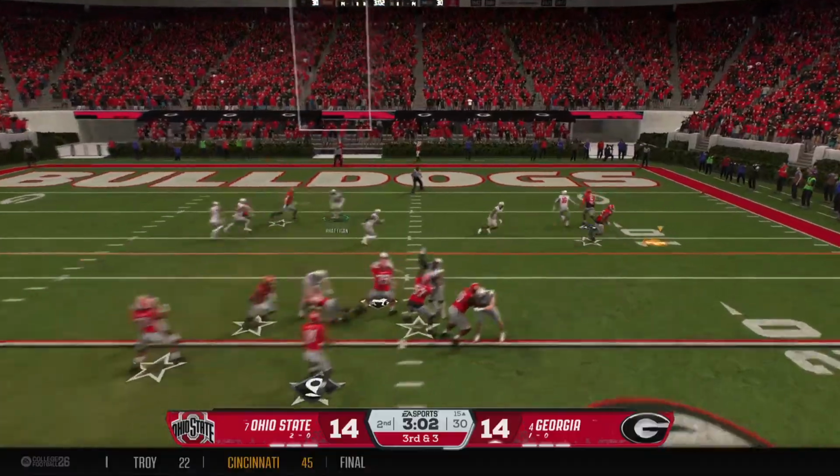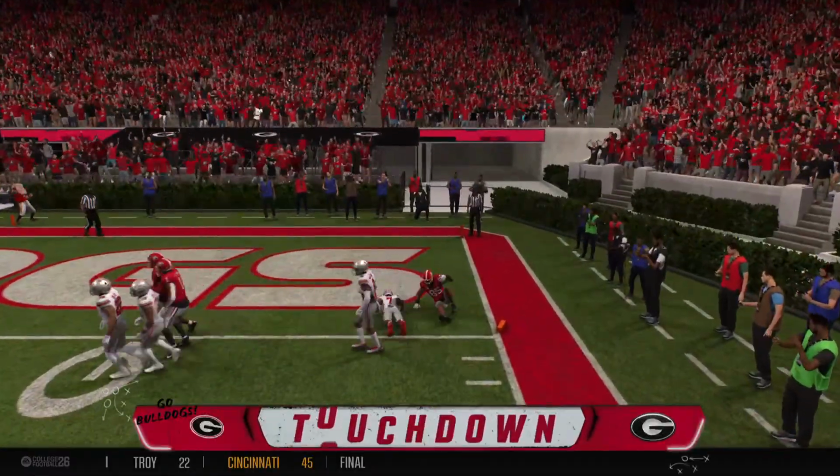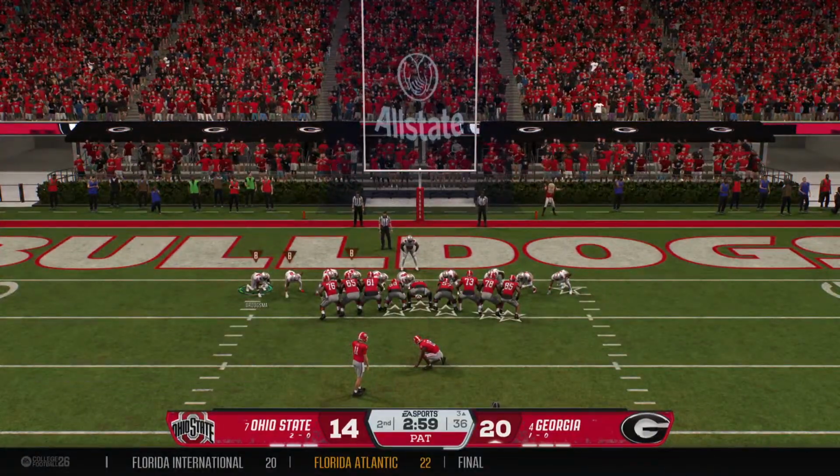Looking to pick up the first down through the air. Makes the grab on the move. Touchdown, Dogs. That's how you finish a play. No surprise there, Kirk. It's a red zone touchdown to the big tight end.